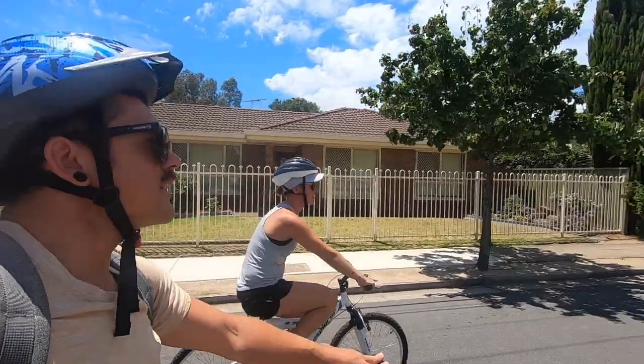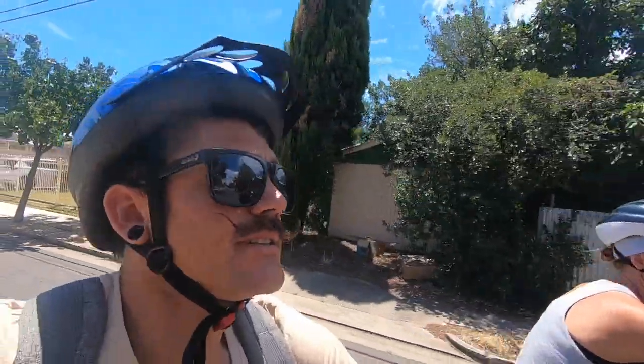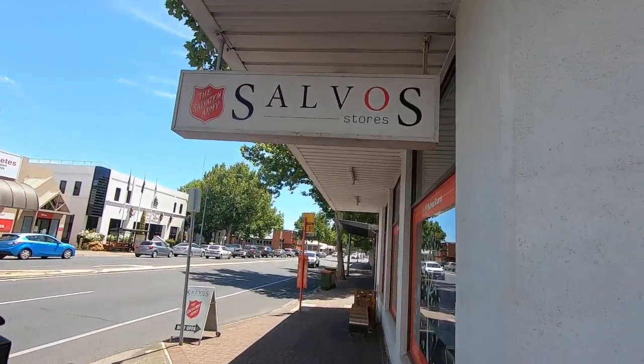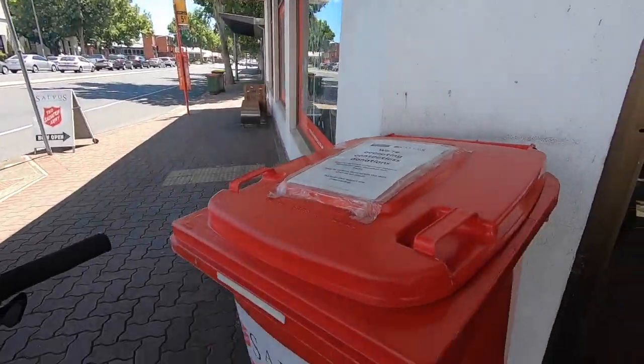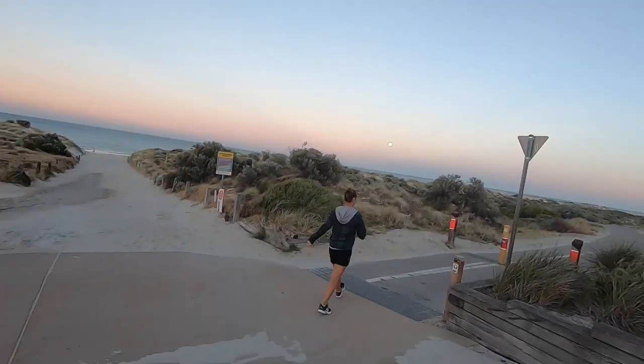Been a long time between workouts. Far out. Feels good though. Quite fun. This is our first day on a bike in ages. Car coming. We're riding to the op shop. We're riding bicycles. Got some early morning walks as well.